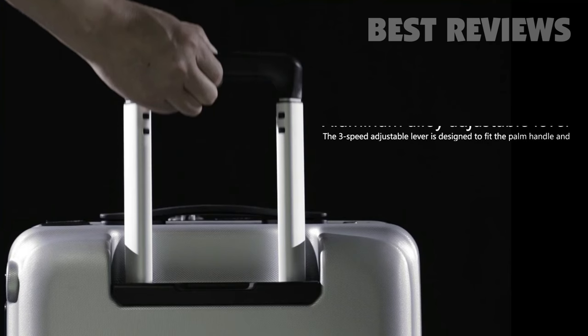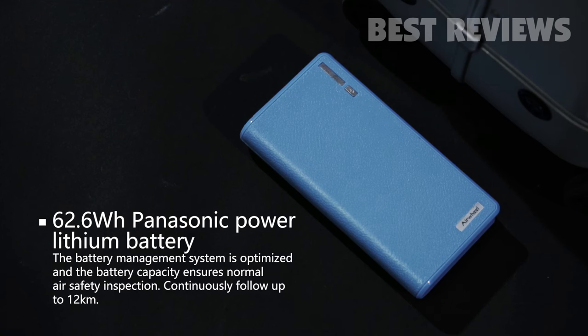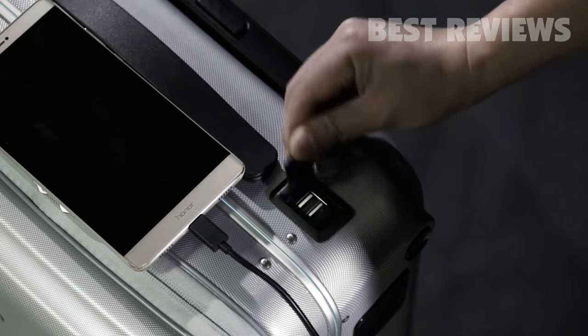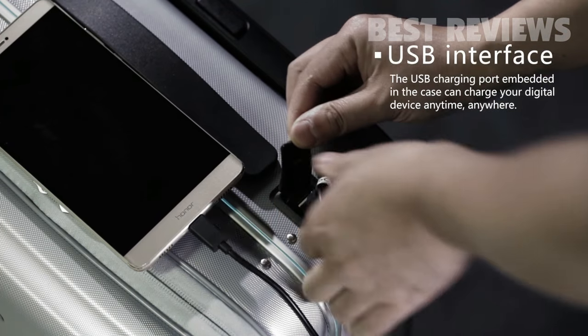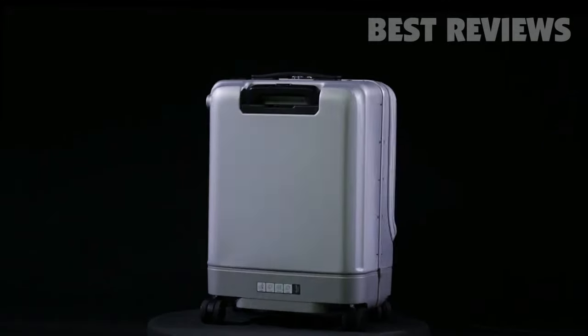The aluminum alloy lever has three gear positions to adjust. The built-in battery pack can pass the aviation security check. It also has the design of the external USB charging interface. Area SR5, smart and easy to travel.